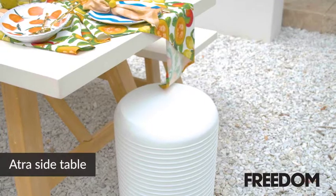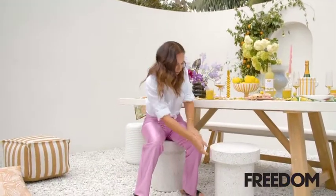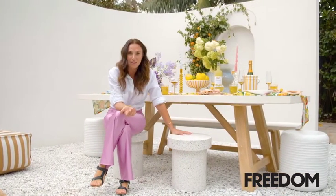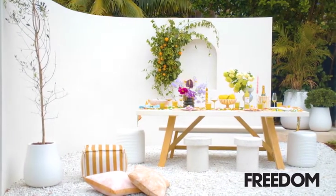Usually they're concrete ones so that someone can sit on them. These ones are Terrazzo. I mean, they're beautiful, but that is actually a side table that you can use as a stool. So having pieces of furniture within your home that are multi-purpose, that you can swap around, I get a big tick in my eyes.